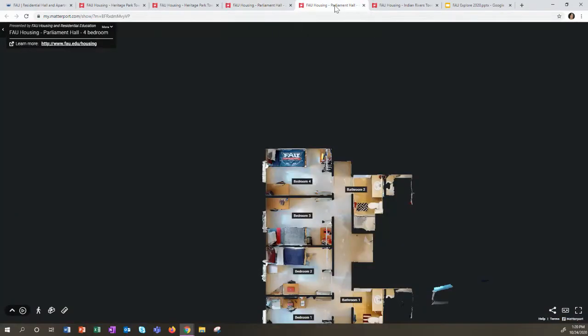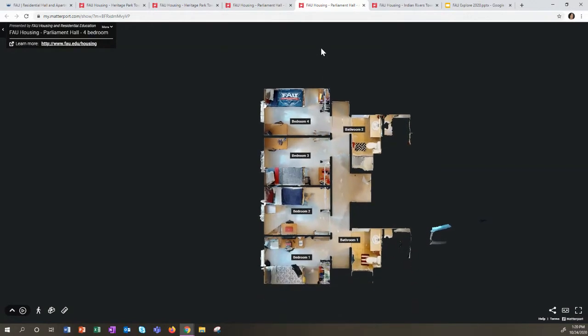Our next tour is actually going to be one of our most popular rooms, what we call an ABCD room, our 4 singles in Parliament Hall. Once again, similar features in the sense that you have 2 bathrooms, but now you're having your own bedroom. So your own space for your own self, but you have 3 other suite mates.